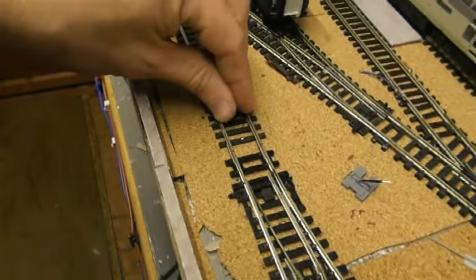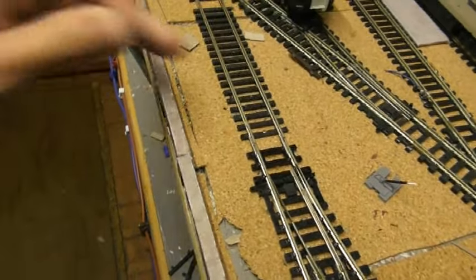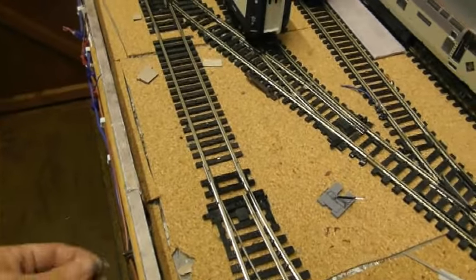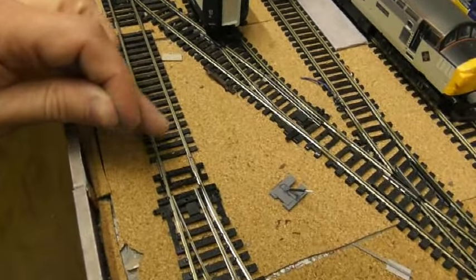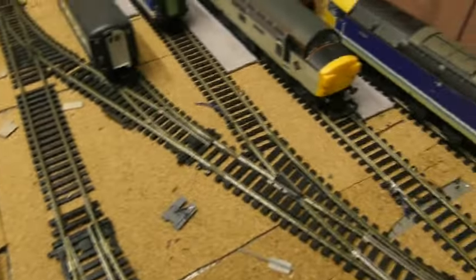So that's going to be a task that I'll have to do, and I've also noticed that track is bouncing up a little bit there, so I'll have to be very mindful of that. Nothing that a little bit of glue can sort out though, because it's only the underside bit of the rail. So yep, that's something that I will have to keep an eye on.